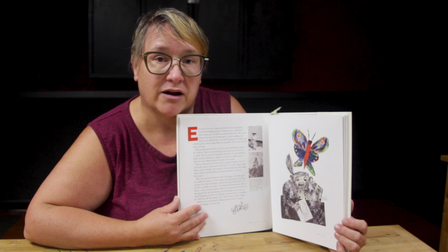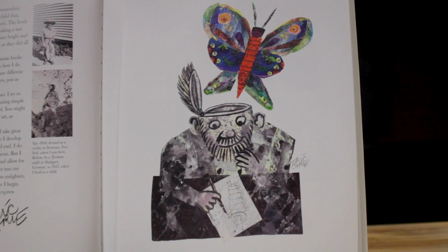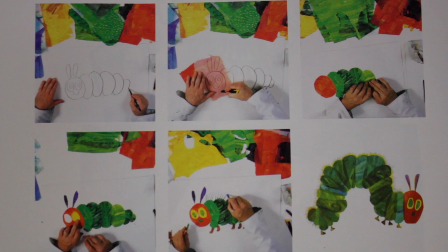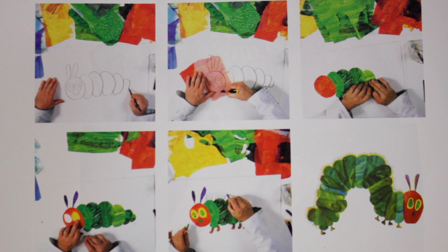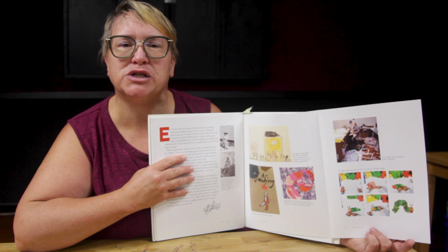So you and your parent might want to go online and look for the Eric Carle Picture Book Museum, because it's pretty cool. So this is a picture that Eric Carle did of himself thinking about the Hungry Caterpillar. There's a picture of him in his studio and a picture of him making one of his collages. All of his work is done by collage, pieces of paper that are glued down. That's called collage. And then he adds details with markers or crayons or oil pastels. So here's some pictures of him. I just wanted to introduce you really quick because I think Eric Carle is really neat.